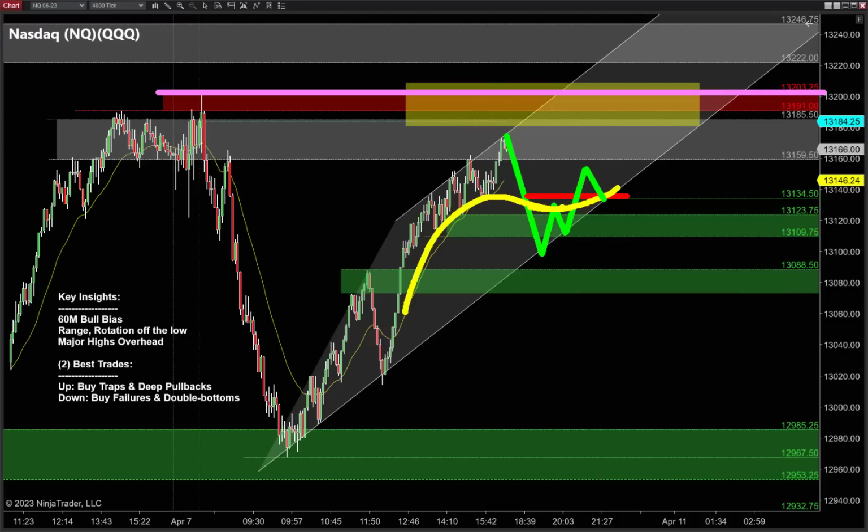So failure, pullback, strength move, and then if we keep going higher, those traps. Inside my free trading course, what do we call this? The price action cycle, right? That's a failure pattern. There's your pullback pattern, strength move going higher, and those traps, okay? Remember, you want to get those before we go up and retest that high.